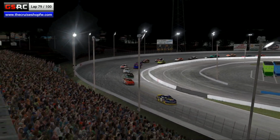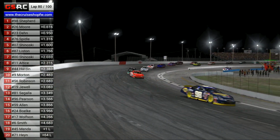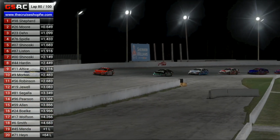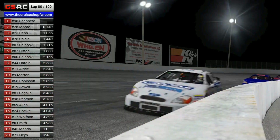All right, hope you enjoyed just hearing the sounds of some race cars. We can't go out on the track and do it right now, so we might as well just enjoy it from here in the comfort of our own homes. J.R. Shepard's still out in front. He was able to do a great restart, and now Donnie Moore was able to work underneath Brian Dean. He runs in the 2nd spot.